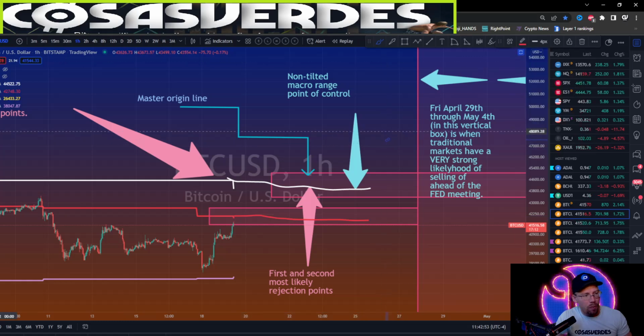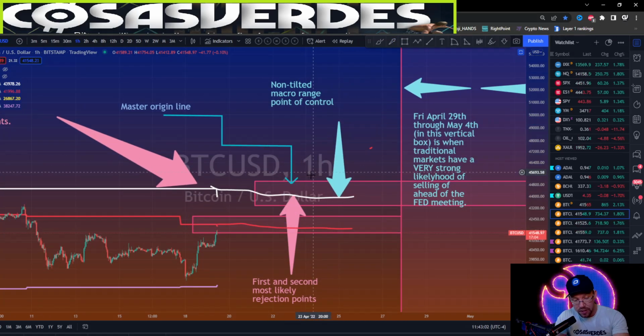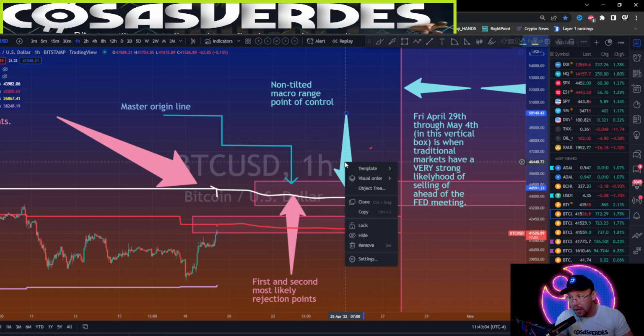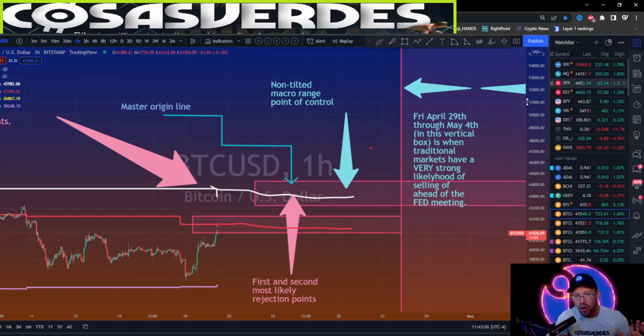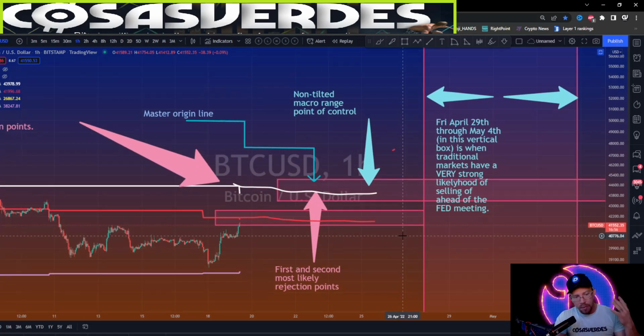And remember, the point of control of the non-tilted range is also here. And the master origin line is here. So this top blue thing, you have 3 mega important things. Just remember that, although I don't want to put all that on my chart because it starts getting too busy. But these are your next targets, okay? And this goes up to about 45K.